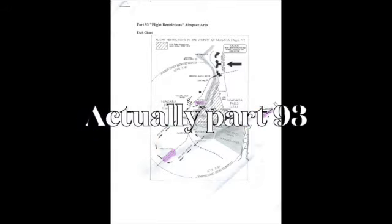Page from the Part 93 flight restrictions and airspace area. If you look, you'll see the Rainbow Bridge at the center in purple, and then down below, the train depot. Those are the two areas that you have to stay between. If you do that, you're really golden, because you can see the falls without question.